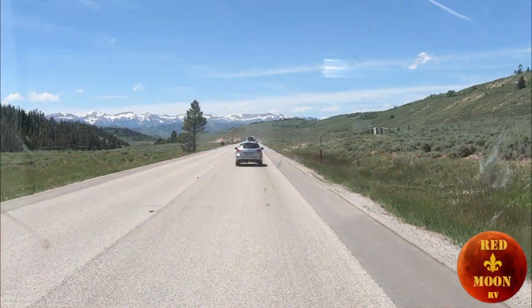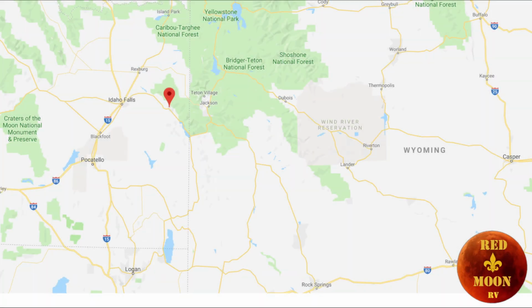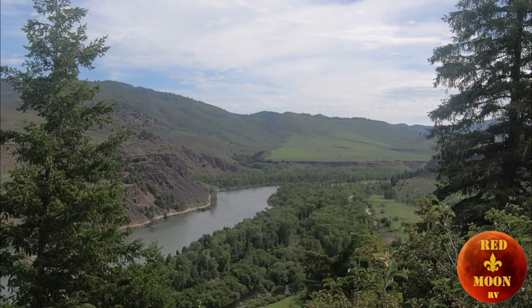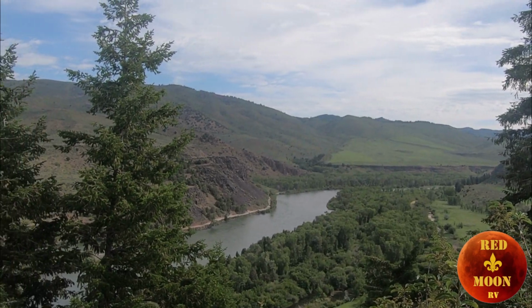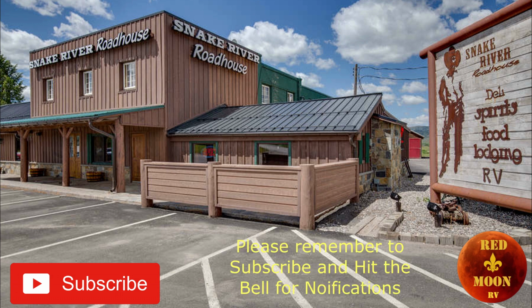On our way to Yellowstone, after stopping at a Walmart in Rawlins, Wyoming, we headed up U.S. Highway 191 from Rock Springs, Wyoming to U.S. Highway 89 and on over to U.S. Highway 26 to head into Idaho. The mountain passes were absolutely gorgeous, and entering the Swan Valley area, we stopped at Snake River Roadhouse for a much-needed beer and some food.